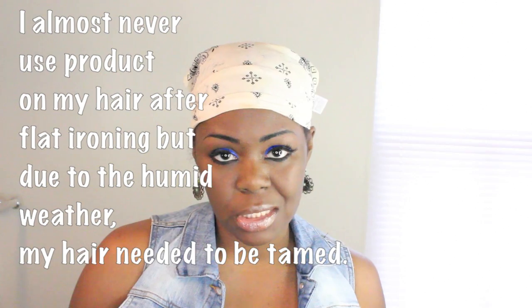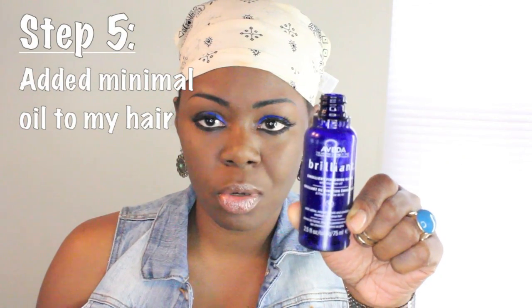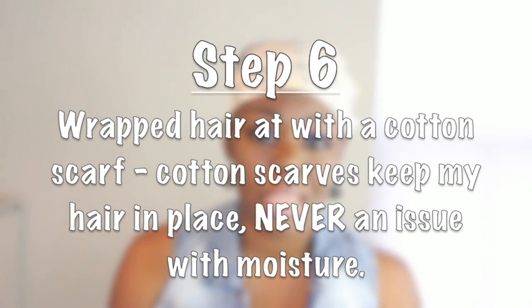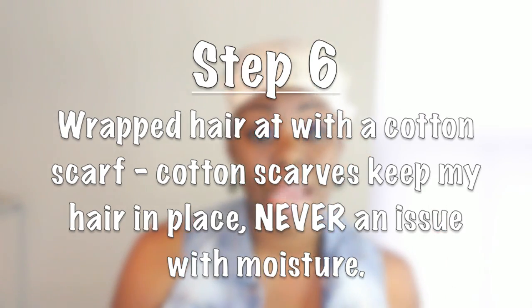Because it's so humid outside, I had to put oil on my hair. I put a little bit of oil on my hair, Aveda Brilliant. So I think that's it before I reveal my hair. Oh, and I'm wearing a cotton scarf. I've been wearing cotton scarves since junior high. Cotton scarves have never done my hair wrong. It does not take out the moisture. I don't wear cotton scarves every night. If you don't like wearing cotton scarves, I would suggest you don't wear them.